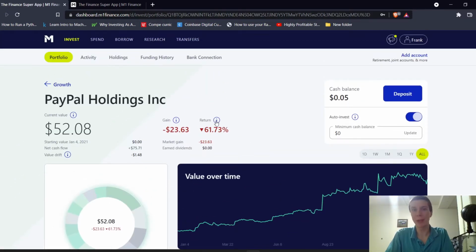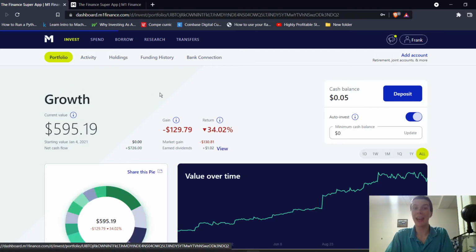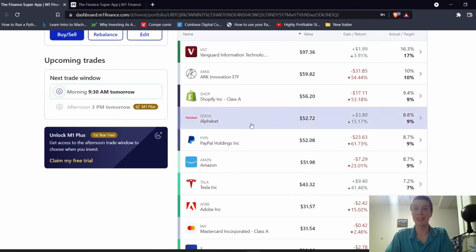This is called the money weighted return, which takes into account how often you contribute and how much you contribute at what prices, which I guess makes a little bit more sense to take those things into account. But just looking at it as a percentage doesn't make the most sense to me, at least.